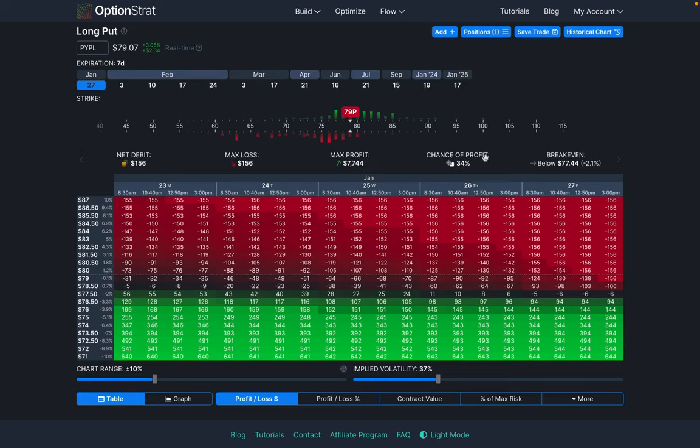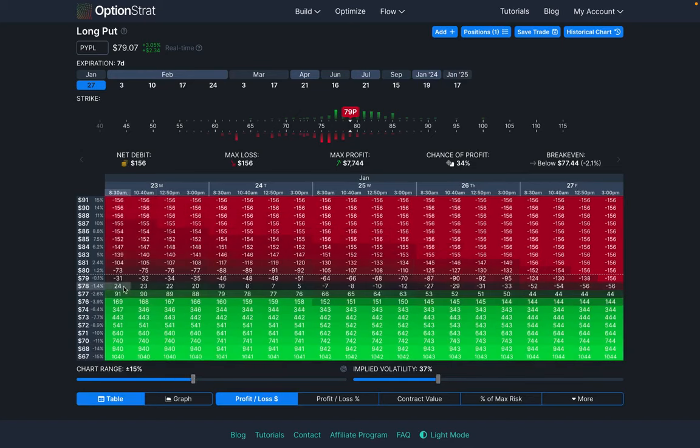According to OptionStrat, my chance of profit is 34%, and we have our break even. Again, we want the share price to go down. This is where we're going to make money. If share price goes up, you can see we will lose money here, up until $156 because that's our max loss. So again, the big problem here is that if PayPal's share price explodes, then we will be losing money.